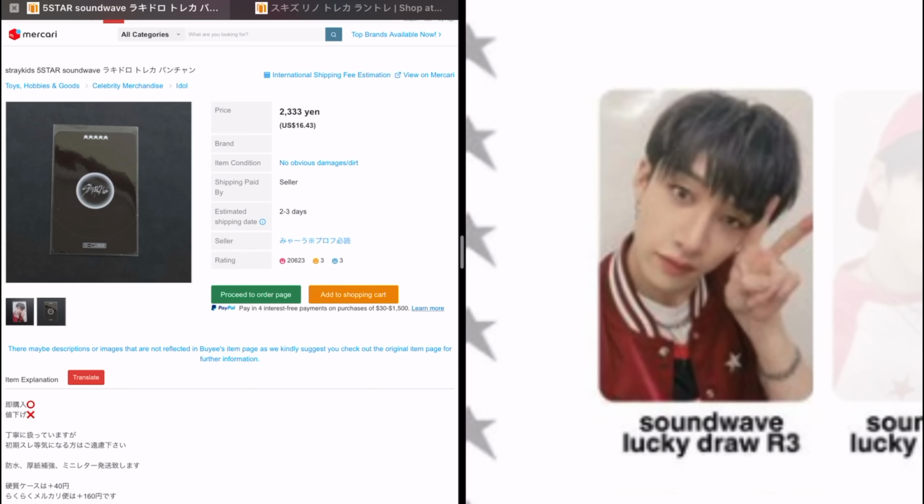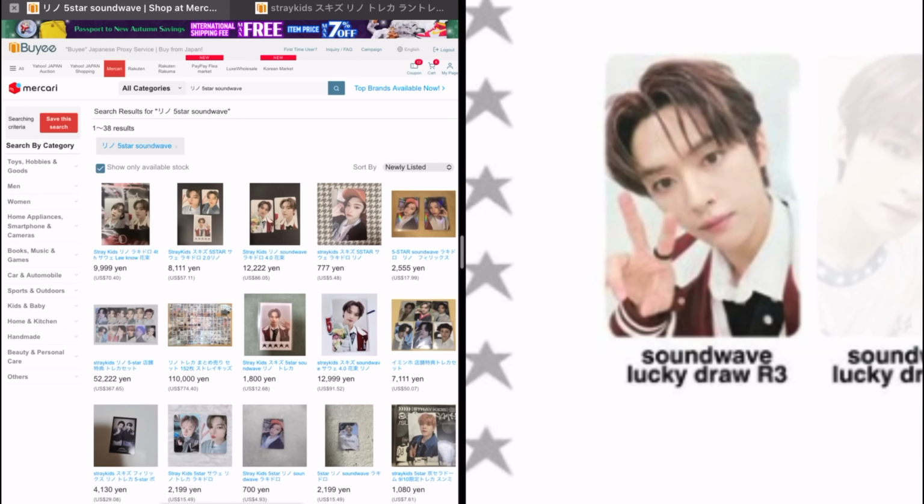Yeah, it's pretty reasonable for a lucky draw. Lucky draws tend to be a little more expensive, and also I am buying this super late, so it's one of those things that I really want to complete my collection before the comeback. So all right, let's do the same thing.